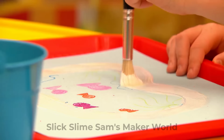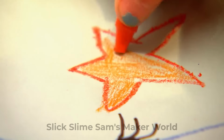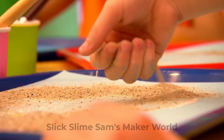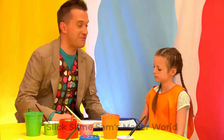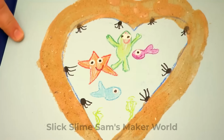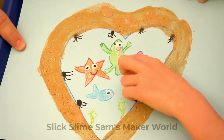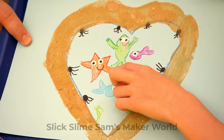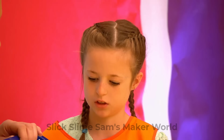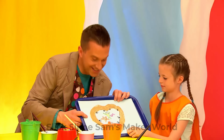Now let's see how the Mini Makers are getting on. This looks brilliant. Let's have a look at your picture. Now, what have you got in here? Well, I've got a blue fish and a purple fish. And I've got a frog and a starfish. Ah, and what are these all around here? They're called sea anemones. Wow, sea anemones. That's brilliant.